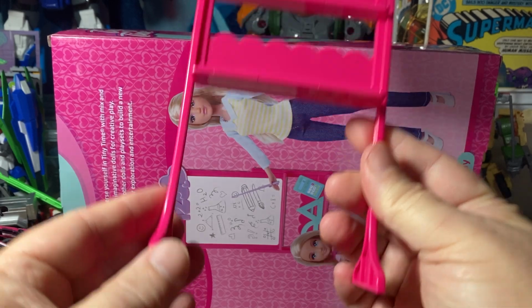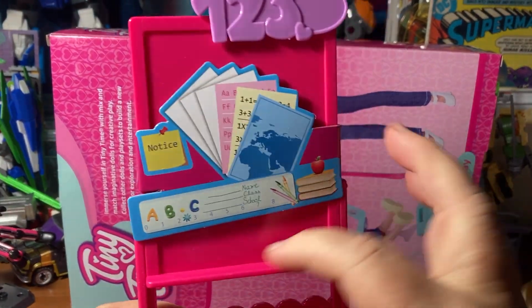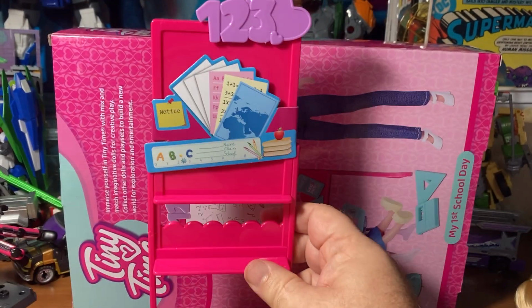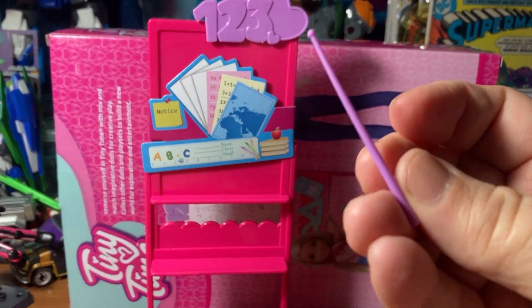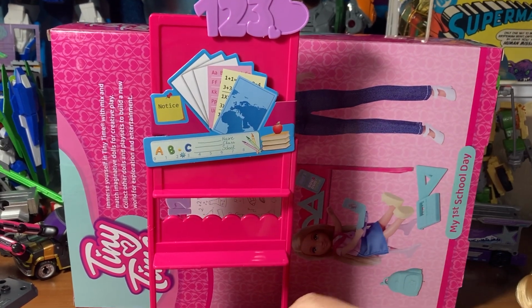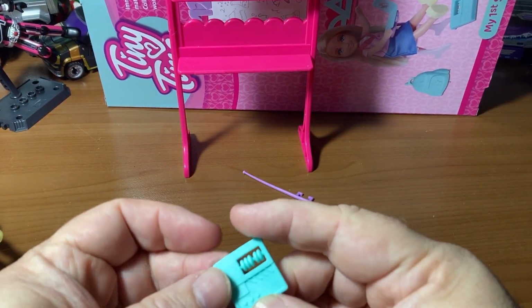The easel right here looks like it should be a chalkboard with chalk right here, but there's no pieces like that. This pink display does have some other pieces, like she has her magic wand, so she can zippity boppity boo make the students learn. Okay, that's one piece. Let me zoom down to it. She also comes with this abacus.